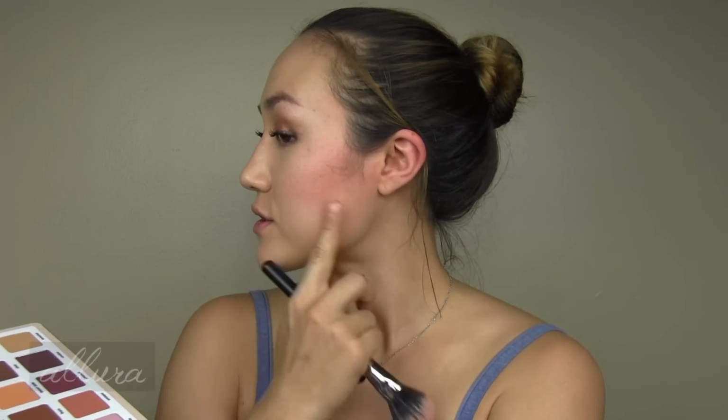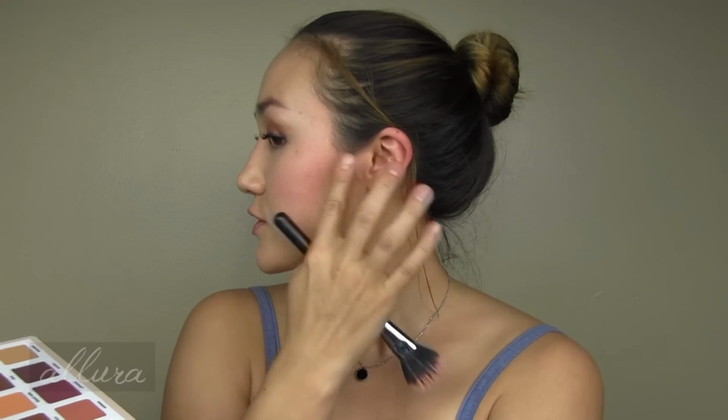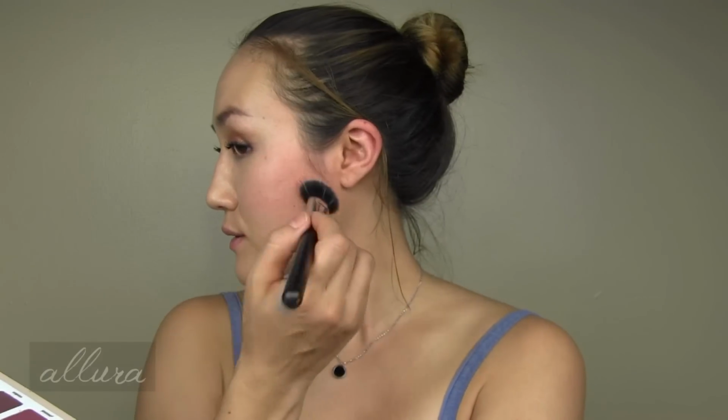And then for the edges, I'll oftentimes use my finger. It's more even and smooth. I wouldn't say the most smooth and even of the cream blushes that I've tried, but I think compared to this side, it's a lot better.